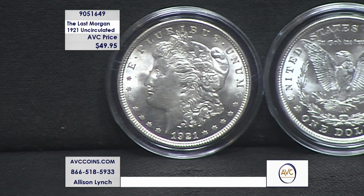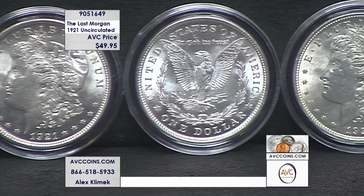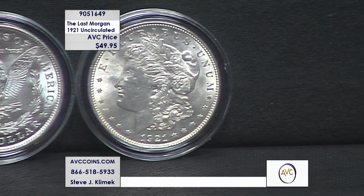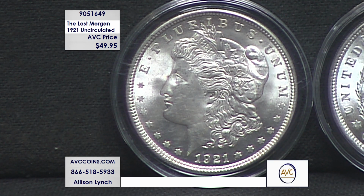The coin was struck from 1878 until 1921, and it was without a doubt the workhorse of the American economy. These coins were struck all over the United States, but the Philadelphia Mint, the mother mint as it were, was the primary producer of the Morgan silver dollar. We're talking about 305+ million coins struck during the entire run from 1878 until 1921. And so, 100 years later, in 2021, the U.S. Mint would release for the first time in 100 years a Morgan silver dollar.